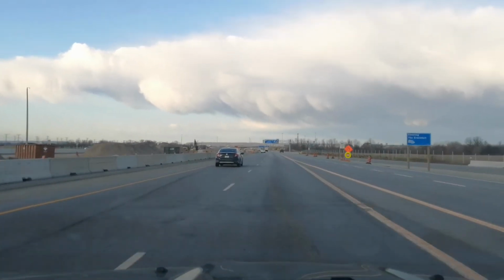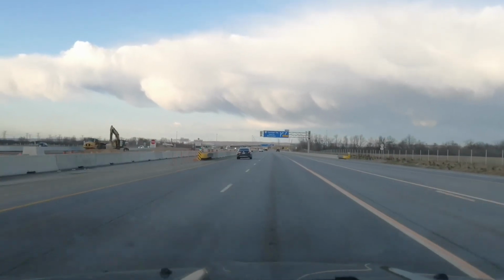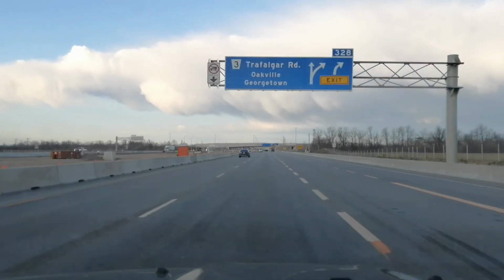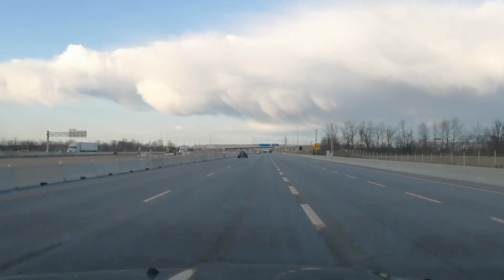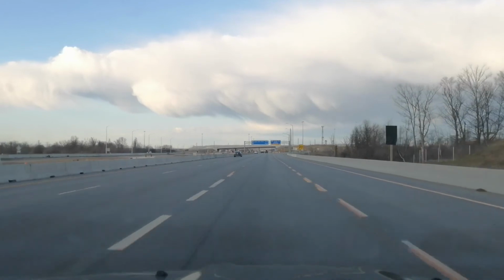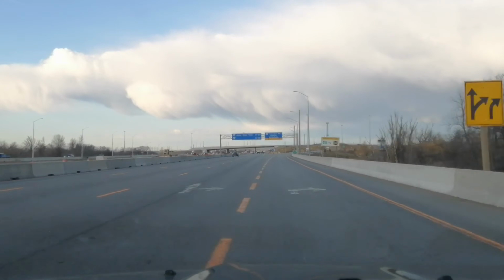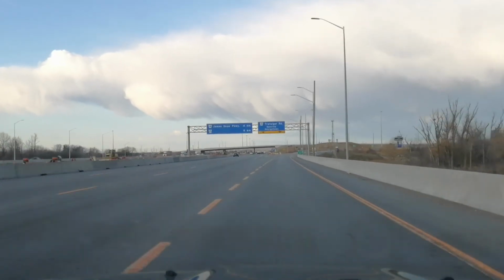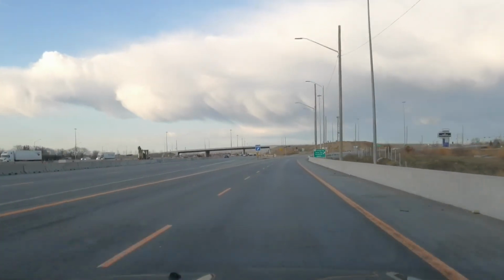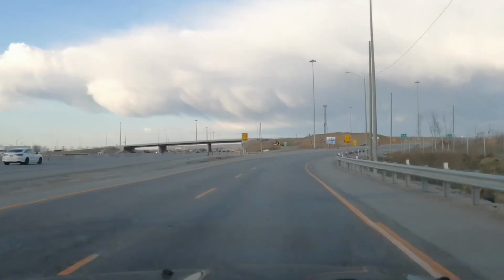Right here, the connection between the 407 and the 401. And I'll be jumping over to the right. I'll be exiting on Trafalgar Road. Trafalgar Road, Ontario. Yep, this is the exit to Trafalgar Road, which is about 2 miles from Milton.